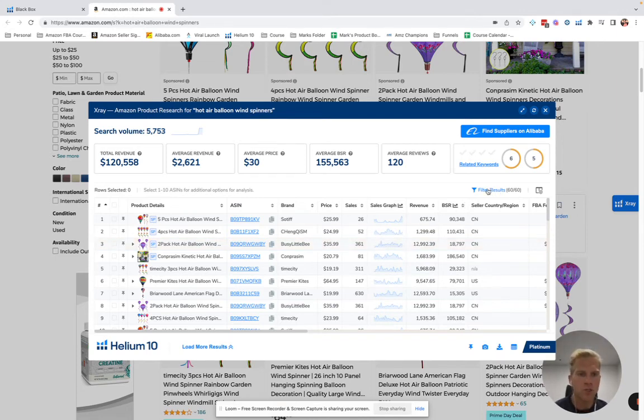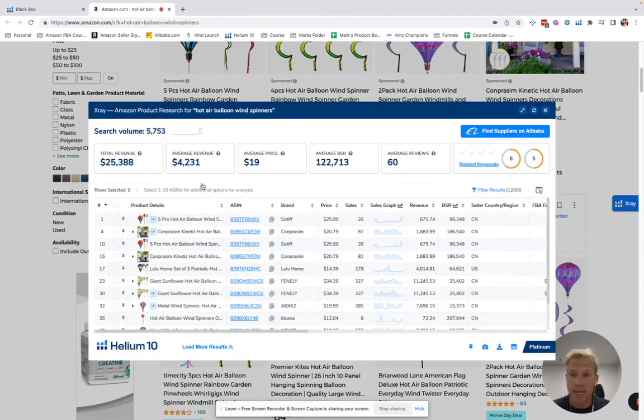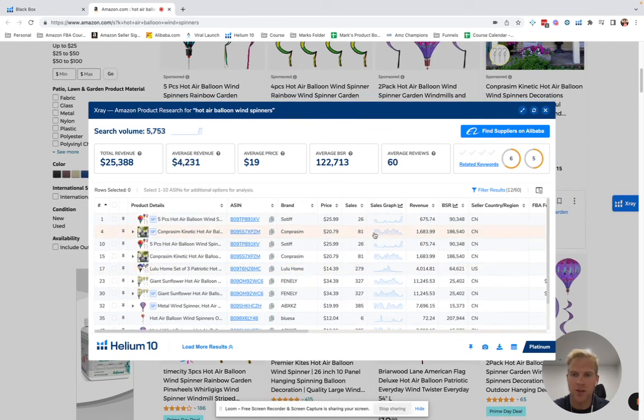Now, what we also want to do is filter results, and I want to make sure that we see these numbers correctly. So for example, hot air balloon wind spinners, there might be a lot of products on this listing that can mess up the analytics that we just looked at if they're not hot air balloons. So I'm just going to do wind spinners, just to make sure that all of these are wind spinners. And I'm going to apply filters. Would you look at that? The average revenue actually went up. Search volume stayed roughly the same, but the average review count went down. Okay, that's very, very interesting.